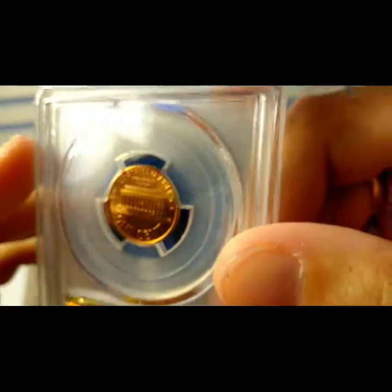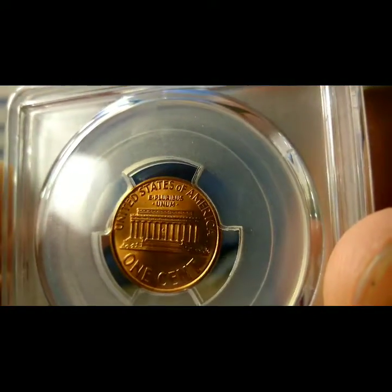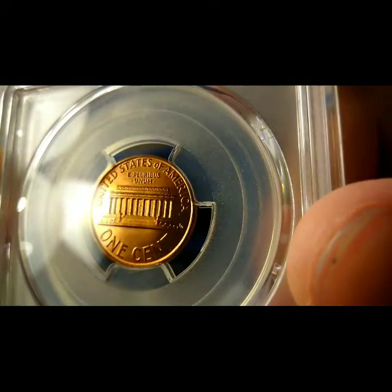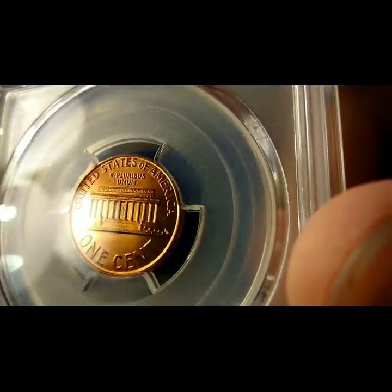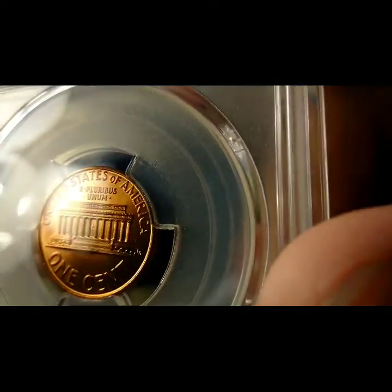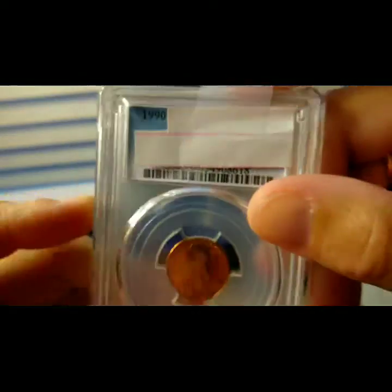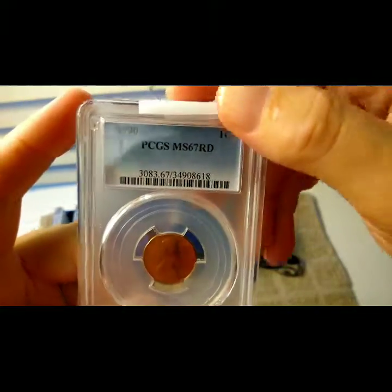And then on the reverse, it's pretty clean. Right above the E in cent, that looks like a little speckle. Okay, there's a little line here and there. But overall, pretty good. Pretty good. And this came back pretty much around what I thought it was going to get.